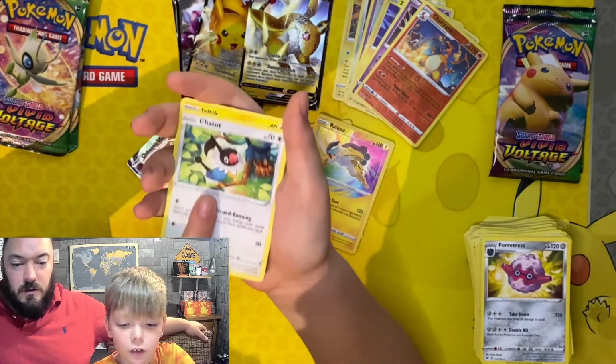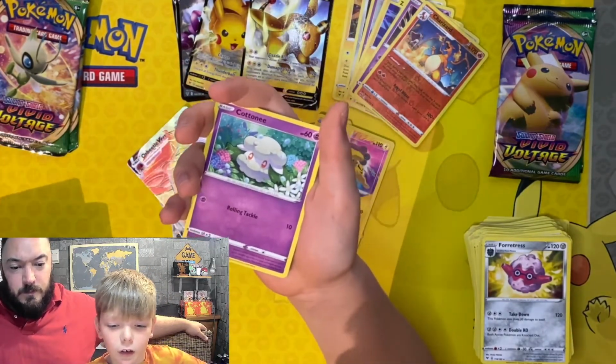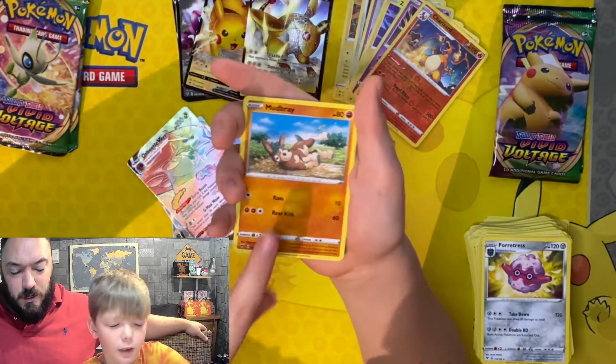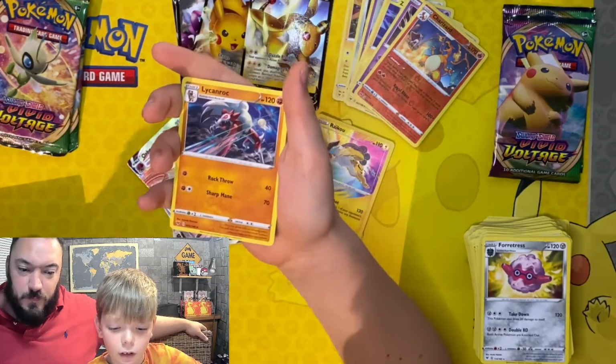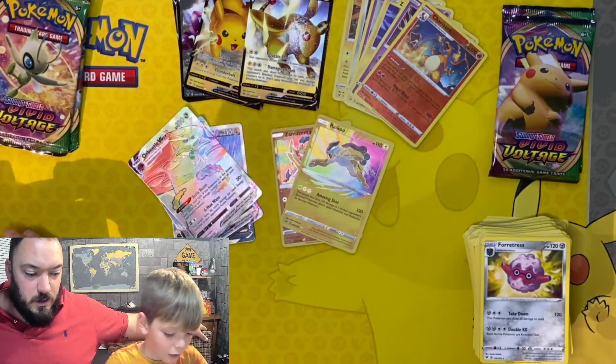A Chatot, a Joltik, a Cornet, Corny, a Mudbrail, Electrochoss, and a Lamrock. Looks pretty cool.